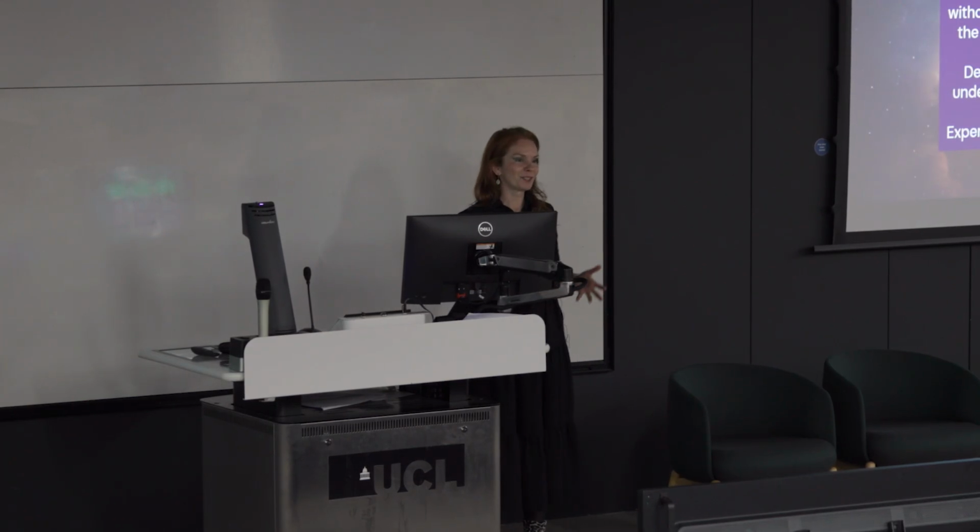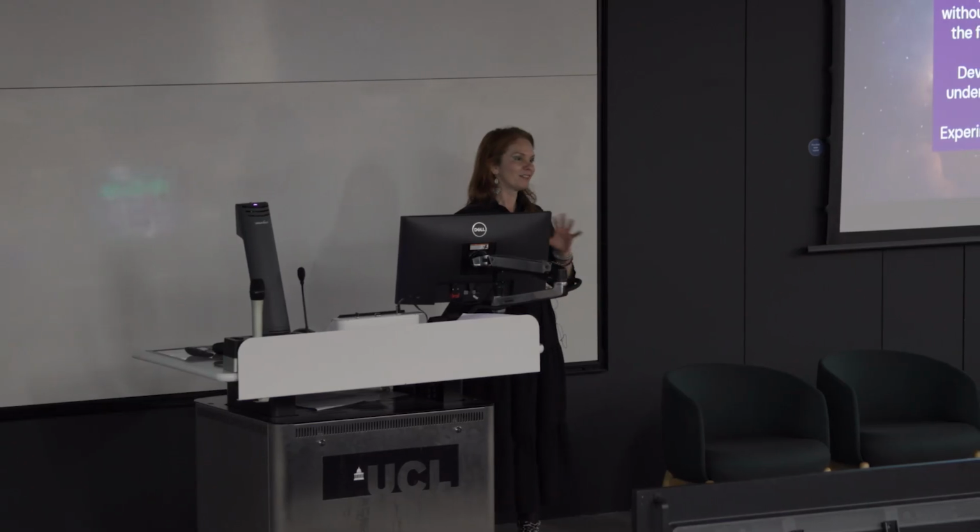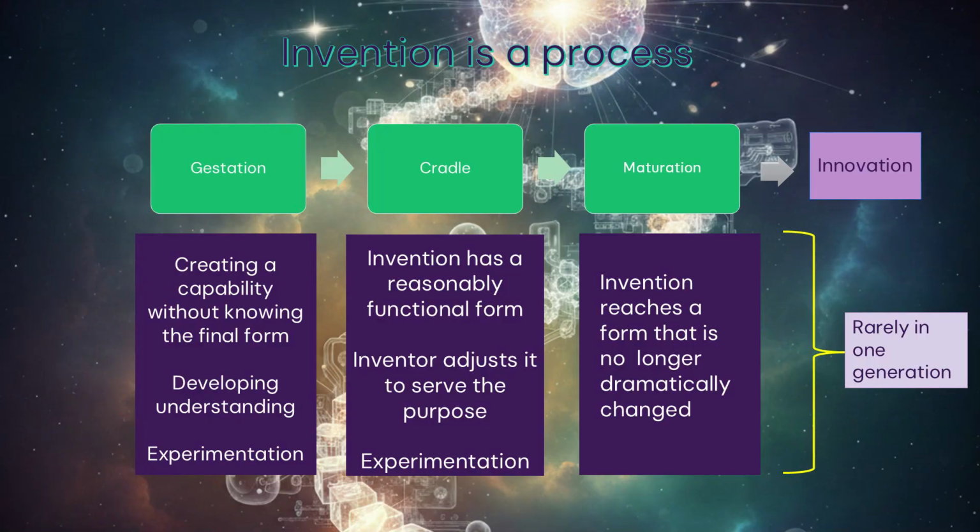Imagine creating a new cake in your kitchen. So you are mixing some ingredients, you still don't know what's happening, but you are driven, you want to make something interesting. And then the second stage is like, you're almost there, it almost tastes okay, but you're still going on. And then you reach the final recipe, the final taste that you were looking for, and that's your perfect cake. And then you're ready for innovation. Then you're ready to spread your recipe amongst your friends. And that's pretty much how evolution of technology worked. It rarely happened in 1 generation, but you get the picture.